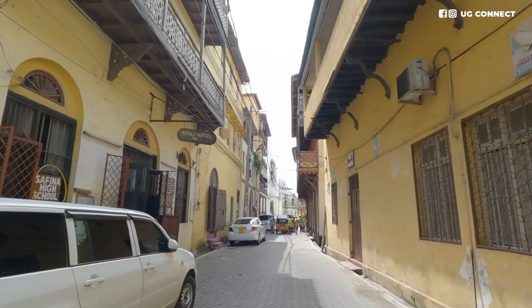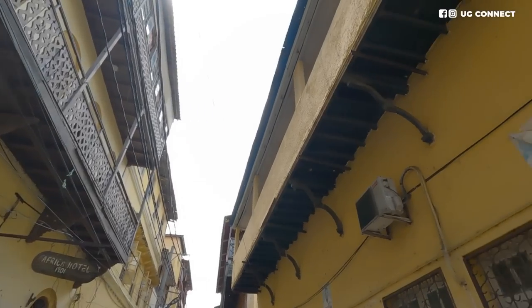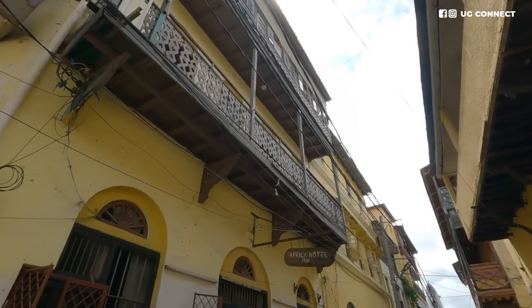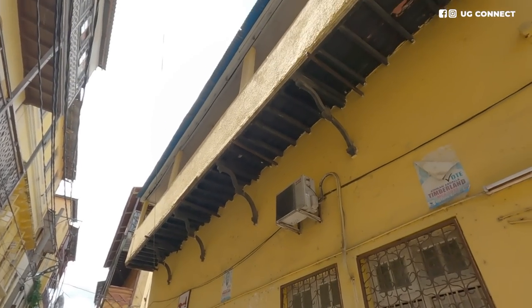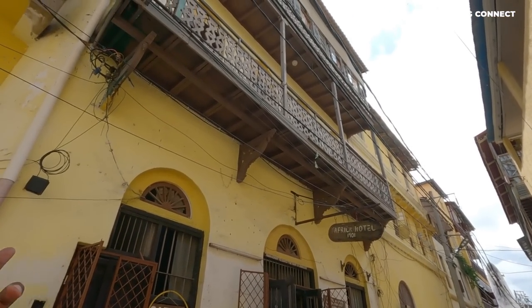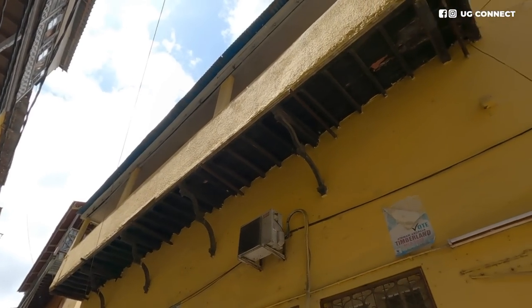Remember the difference in balconies. So there is the Oman balcony, and also there is the Indian balcony. This must be the Oman. So this one is kind of Oman balcony. You see how they construct their balconies.